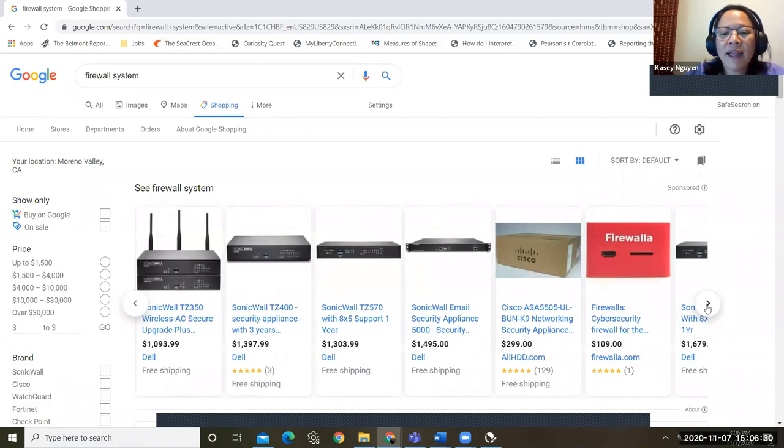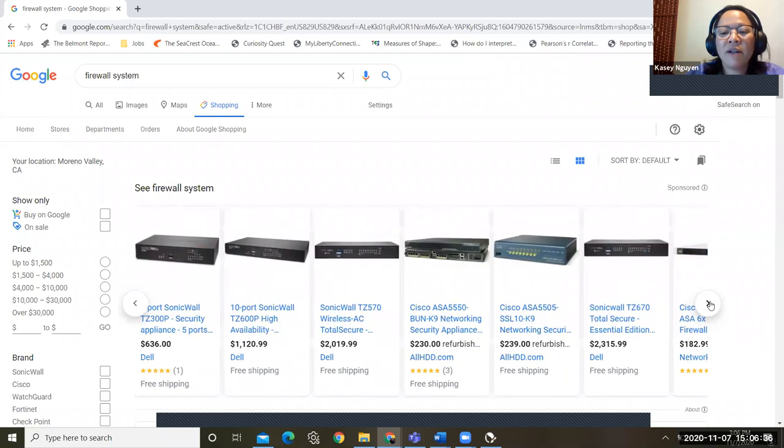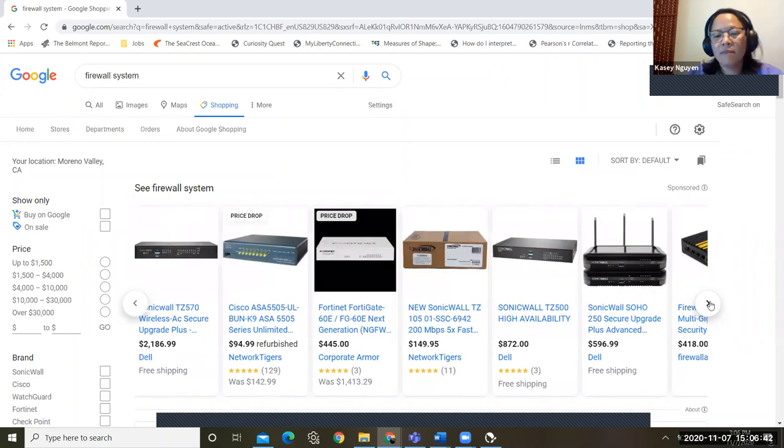Firewalls are kind of new. They're in the market now, but as you can see, SonicWall is pretty dominant too, right? On the small scale and the large scale level. And then you've got Cisco Picks, and different ones there. Fortinet, they're pretty good too.